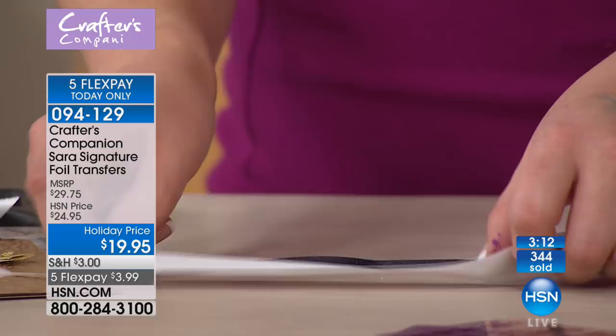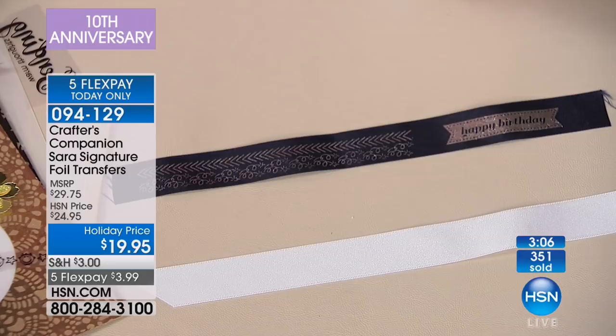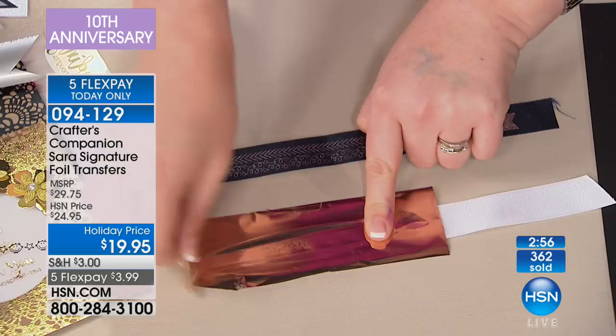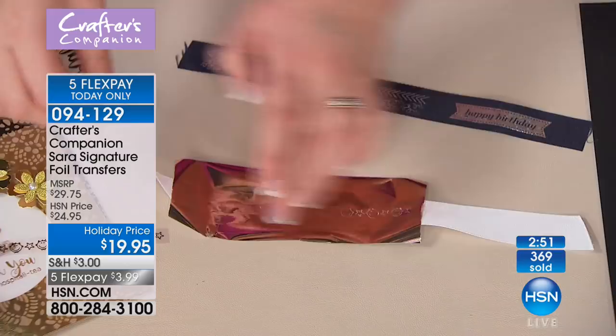Then I'm going to take a little bit of the foil. You just cut a tiny little piece of the rose gold. It's beautiful, isn't it? You pop the rose gold down, you put it on, and then you need to give it a really, really good rub. I like to do it with the side of my very elaborate tool that comes included with your pack, also known as a popsicle stick.